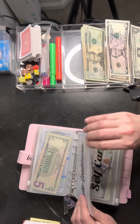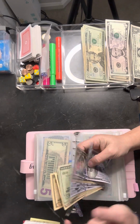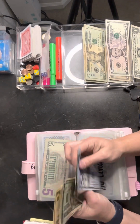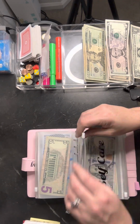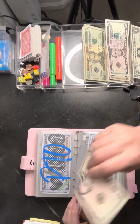All right, air conditioner's getting 20. This is one I really need to start bulking up because June is just around the corner. So there's 1,000, 1,500, 1,600, 1,700, 20, 40, 60, 80, 90, 1,800. So hopefully next week you guys will see all of these numbers change just a little bit.